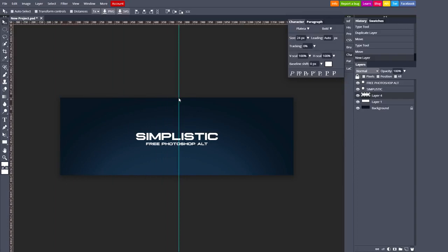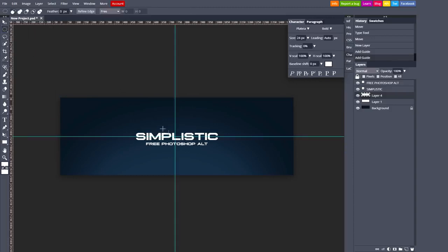Okay, so there's no snapping feature, so you have to kind of guess where the middle is, but as long as you're somewhere close, that's pretty cool. Control H also still hides them. Okay, so new layer. Anyway, I'll use this little fake, not accurate middle. I'm just going to hold alt, by the way.